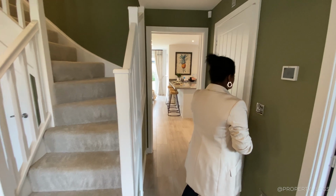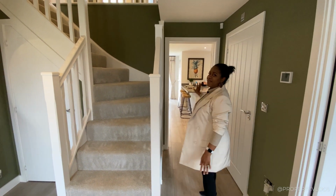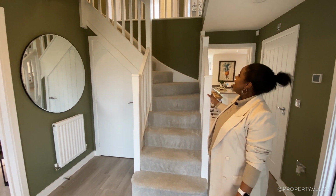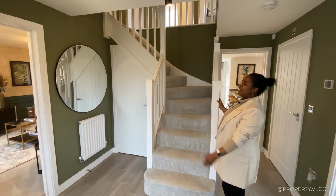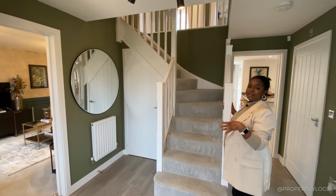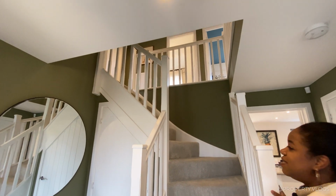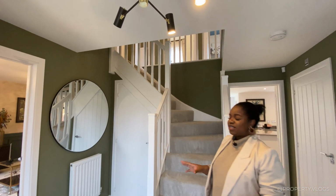Just off the main hallway. We're not going to go in there just yet, but we are going to take a little glimpse at this staircase. And isn't it such an amazing feature? I don't know if you can come closer, Brian, just look up there and see how connected you are with the rest of the house. That's all still to come next.